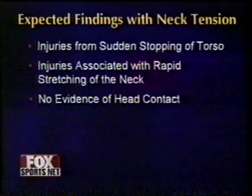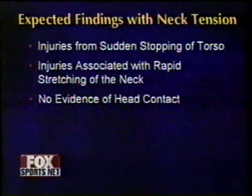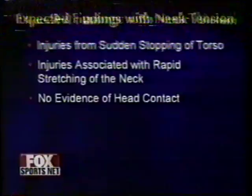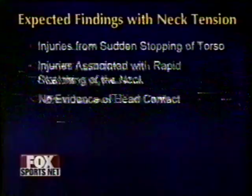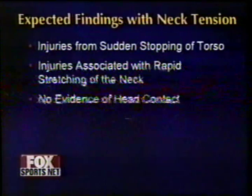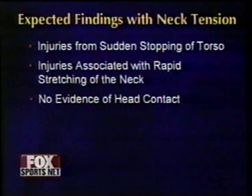With neck tension alone, I looked to see if there was something that would tend to give us conclusions with neck tension alone. I looked for the kind of torso contact that would produce the violent head whip that could produce that. I did not see dramatic injuries to the torso. We saw the rib fractures, which we discussed, but not internal injuries to the torso. I looked to see if there was evidence of stretching in the back of the neck from a head whip. That was looked at in the pathology findings, and that was not found. The back of the neck did not show damage to the ligaments or to the bones.